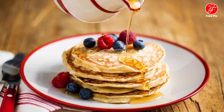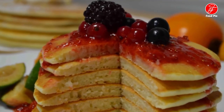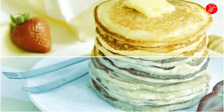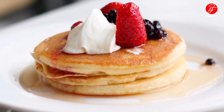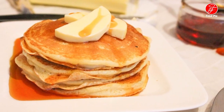American pancakes are often served for breakfast in the United States of America and Canada, and are sometimes accompanied by fried eggs, bacon, or sausages. In America, there are a few varieties of pancakes, and the most popular ones are johnnycakes made from fried cornmeal and silver dollar pancakes that are smaller than regular pancakes.